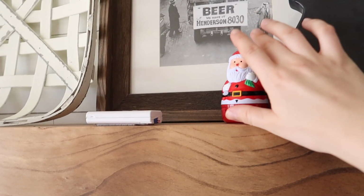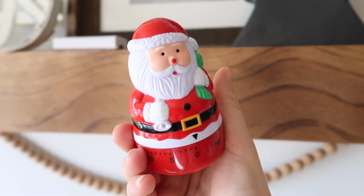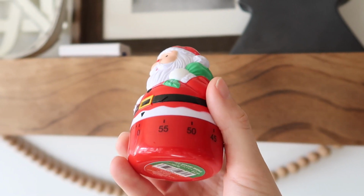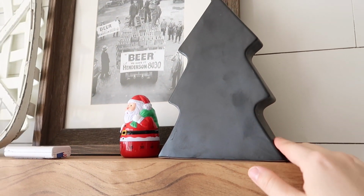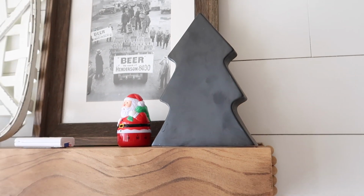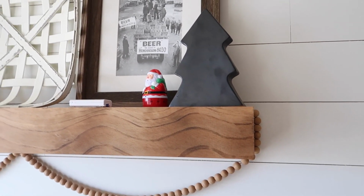But continuing, this was something my daughter picked out. It is just like one of those little egg timers, and I thought it was so cute. So she picked this out from Hobby Lobby. And this little tree is from Hobby Lobby. I am so in love with the way it looks in my house, like up against the black, or up against the white shiplap. I'm just loving that look.